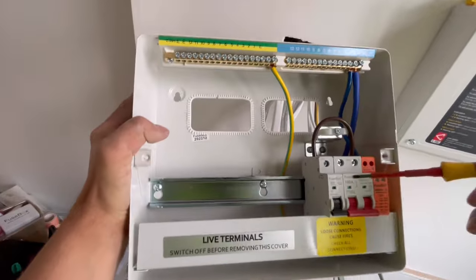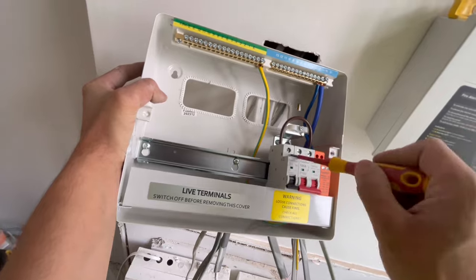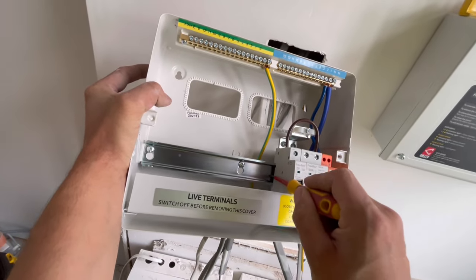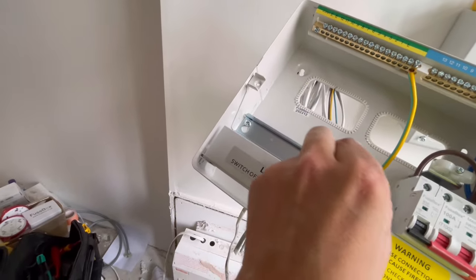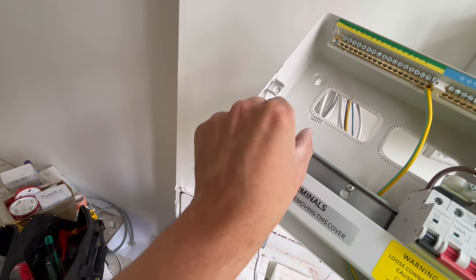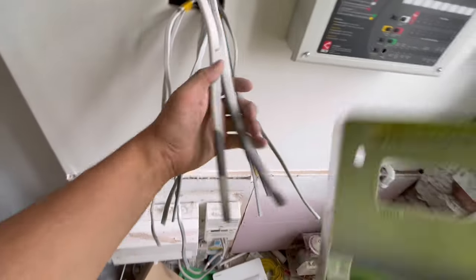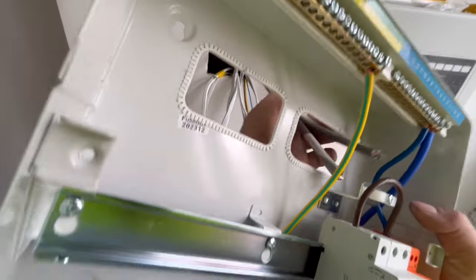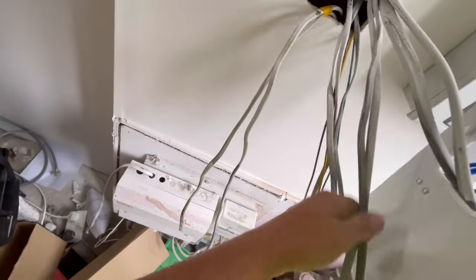Let's split the board up. So when you're doing this, obviously this bit has the most power. This is where your mains comes in, that one next to it, and then from here onwards what you want to try and do is split your load. So I normally put the higher amperage breakers here and work my way down to the lower ones. We've got two showers, so they will definitely be coming through this side of the board. And then next we've got the socket, so I'd pull them through that side of the board.